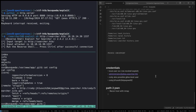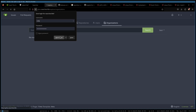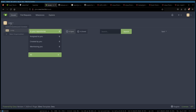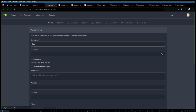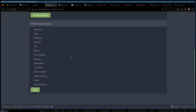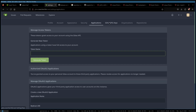Or Cody. So let's go back to sign in. Let's do Cody. Try this password. And we're in. Nice. Right, just gonna do a quick browse through this. So it looks like Cody's only got access to one repo. Is he an admin? Account. Security. No two-factor. Naughty Cody. Hard-coded credentials, naughty, naughty.